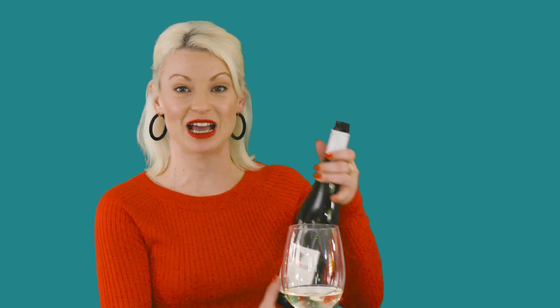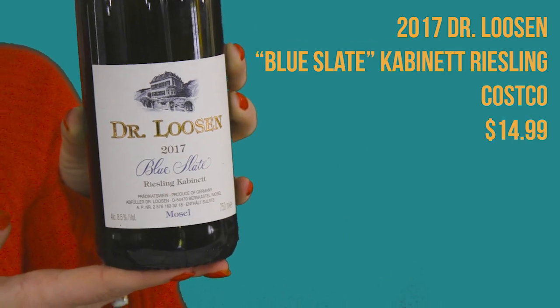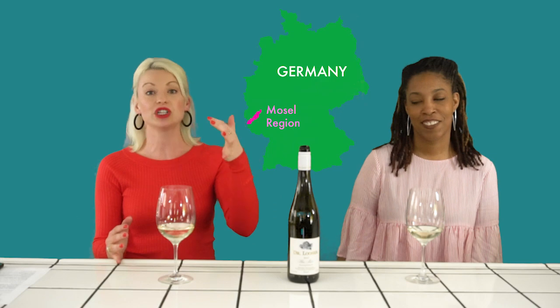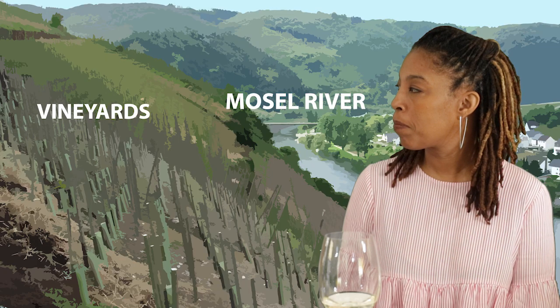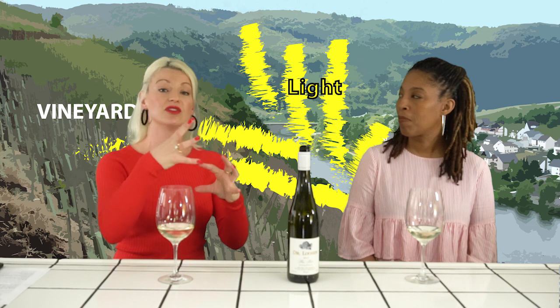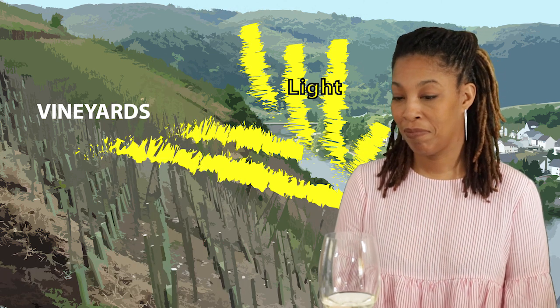Our first wine that we have today is a Riesling. This is the Dr. Lucen Riesling, and this is from the Mosel in Germany. What's cool about the Mosel is that the wine region follows the Mosel River. So all the vineyards are planted on these steep slopes that face the river south. And so the river reflects the light onto the vineyards, and that helps to not only ripen the vines as well, but it also adds all this awesome minerality to the wine.